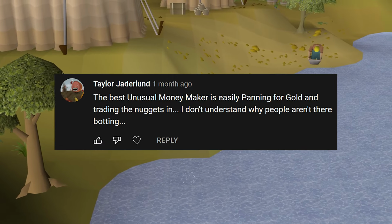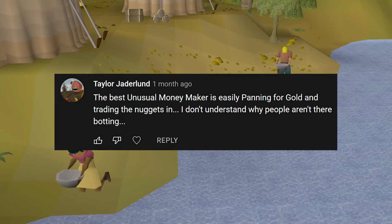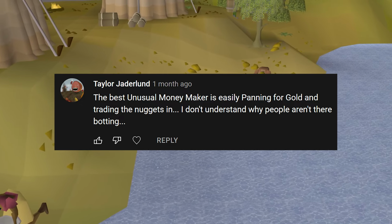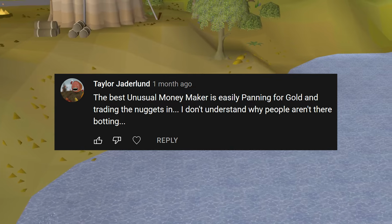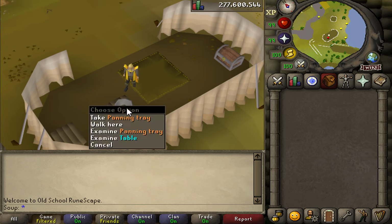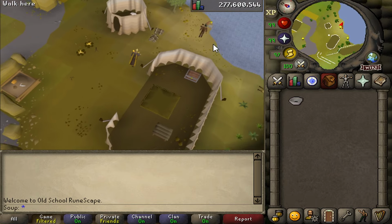Taylor says that the best unusual moneymaker is easily panning for gold and trading the nuggets. I don't understand why people aren't there botting. I don't know if this is a sarcastic suggestion, but the method is definitely unusual, something a lot of you might not know about. If you head to the southeastern part of the dig site and pick up a panning tray, you can fish for golden nuggets.